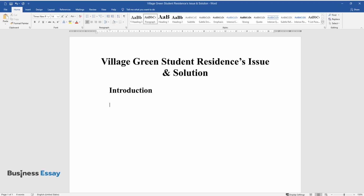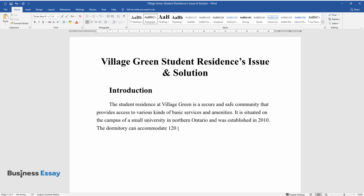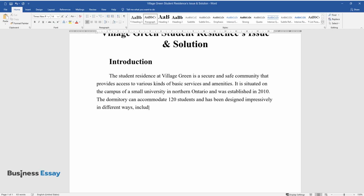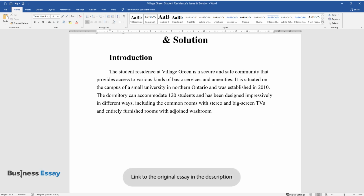Introduction. The student residence at Village Green is a secure and safe community that provides access to various kinds of basic services and amenities. It is situated on the campus of a small university in Northern Ontario and was established in 2010. The dormitory can accommodate 120 students and has been designed impressively in different ways, including the common rooms with stereo and big screen TVs and entirely furnished rooms with adjoined washrooms.